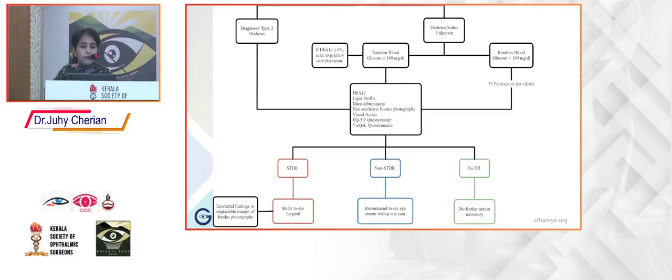And the people were divided into two groups. One was already known diabetics and the other where diabetic status was unknown. In the diabetic status unknown category, if HbA1c was more than 6, RBS was more than 160, and 50 participants per cluster with RBS between 110 and 159, they were subjected to further tests.